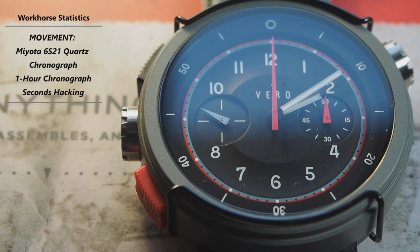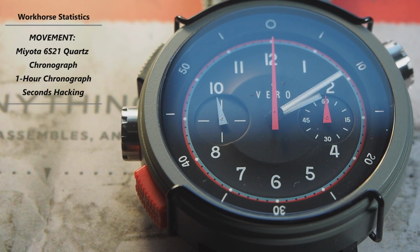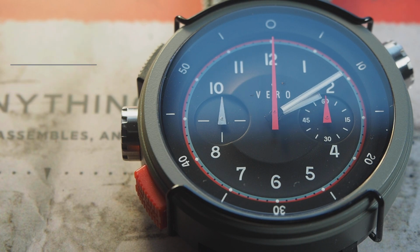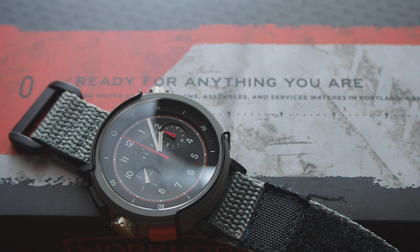The Workhorse is powered by a Miyota 6S21 quartz chronograph movement with accuracy of plus-minus 20 seconds a month and features the ever-useful seconds hacking. So, after a year of ownership of the Workhorse Trackday, I can sum up my thoughts into 3 bright spots and 3 gripes.